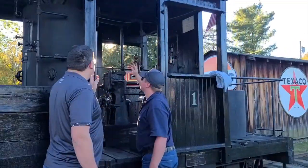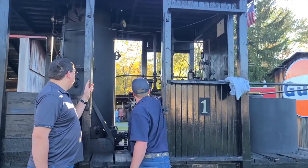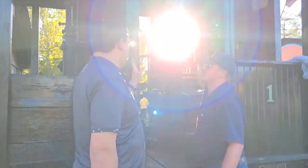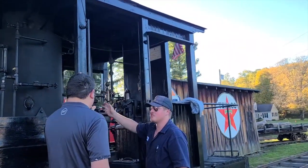We don't have steam turned onto it right now, but this is just your throttle valve right here. That'd be shut off, and then the more you give it, we usually only have to give it half throttle at the most sometimes. If you give it any more, it's just going to spin.